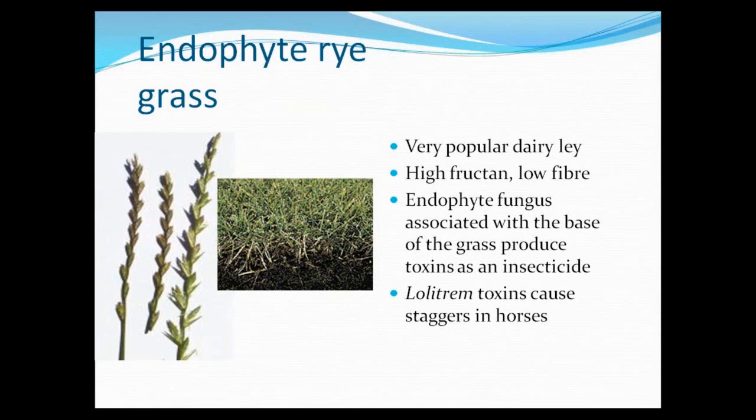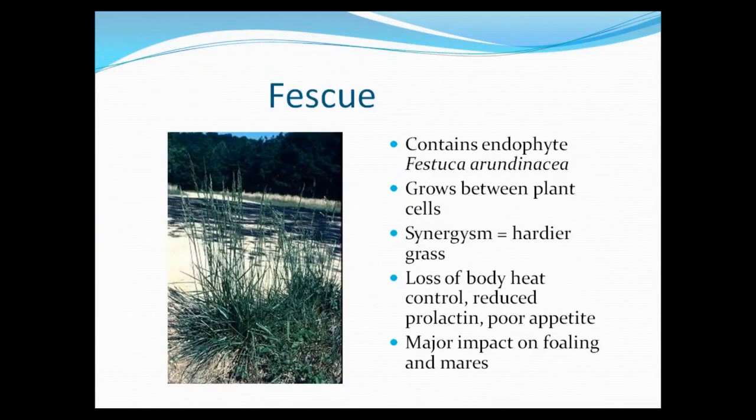If you have a drought on this type of grassland, then the mold that is producing the toxin goes into overdrive and overexpresses the toxin as a result of its own physiological stress. This is followed by high rainfall. Then the plant suddenly goes into overdrive in growth. That toxin can shoot up the whole leaf of the plant as it emerges again. So do be careful with close grazing on endophyte ryegrass.